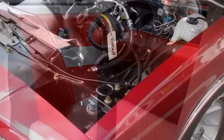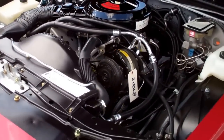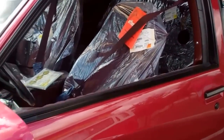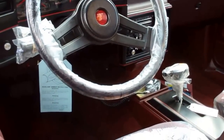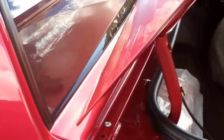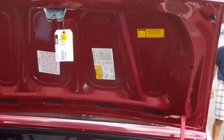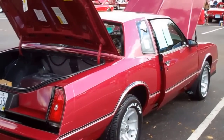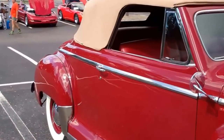Pretty neat little getup. Here's a little Monty that is just about as close to showroom delivery day ready as you can get. That is just like it rolled off the wagon, isn't it? Pretty clean little unit right there. Well, you just can't help but like this little Plymouth rag top. Sucker's sweet.